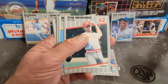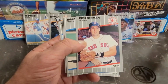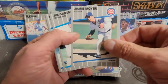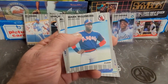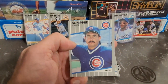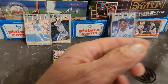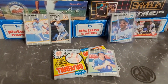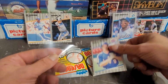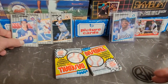Joe Carter, Tom Browning, Mike Diaz, Bob Melvin, Rich Gedman, Jamie Moyer. He pitched, I think he's still pitching. He might still be around. Jim Gantner, Mark McLemore, Fred Toliver, and Al Nipper, Chicago Cubs. Weird mustache. He's got no mouth there. It's like a walrus. All right, let's get this into a wrapper going here. Greg Jeffries, rookie. That would have been a major, major highlight back then.